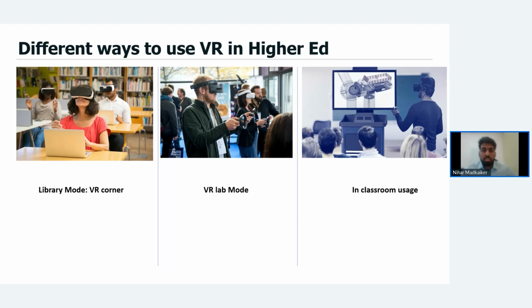Thirdly, there is in-classroom usage, where the professor brings in a VR headset as a part of their classroom usage and uses it to explain concepts. So usually, in-classroom usage is something that is also popular with educators, but there are certain limitations of not being able to engage a whole class at once, as the number of headsets required would go up in that case.